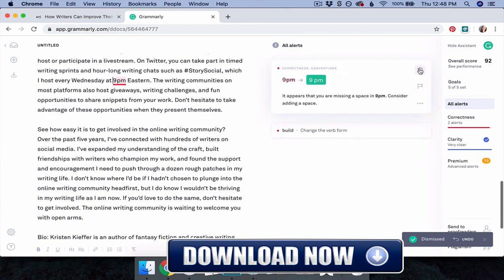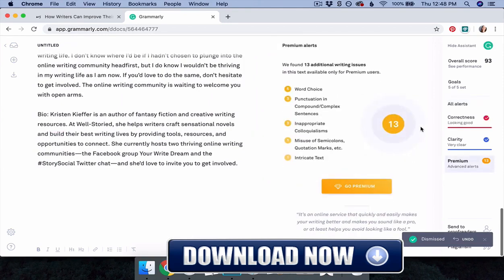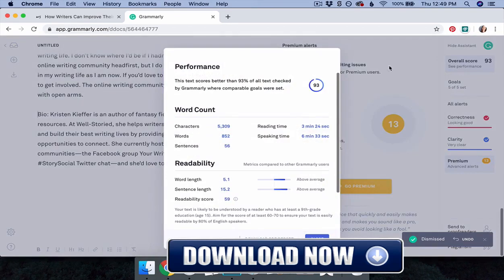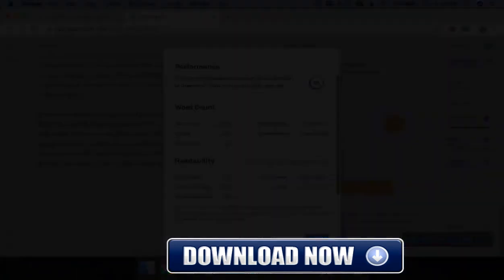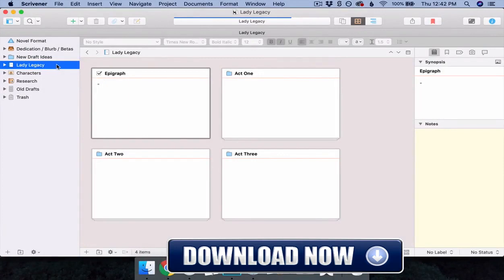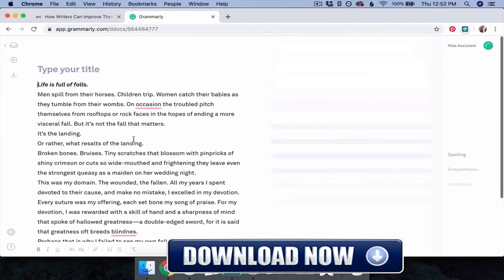I suggest all authors make use of Grammarly to polish the copy on their author websites and book blurbs, in their emails and marketing campaigns, in any blog posts they write, and even in the more professional social media posts they share. You may have noticed that I haven't mentioned running your fiction through Grammarly. Doing so can certainly help you catch major spelling, grammar, and punctuation mistakes, which can be a great way to prevent minor embarrassment before posting a snippet online or sending your manuscript to an agent or publisher.